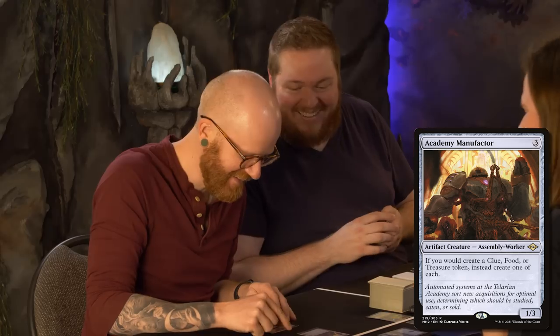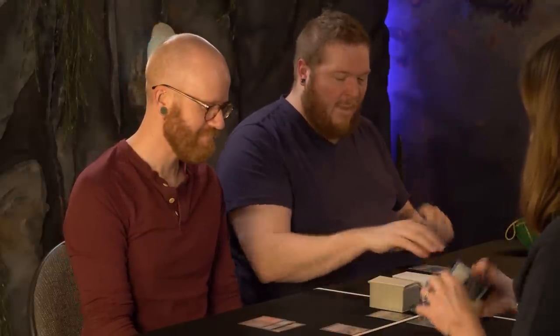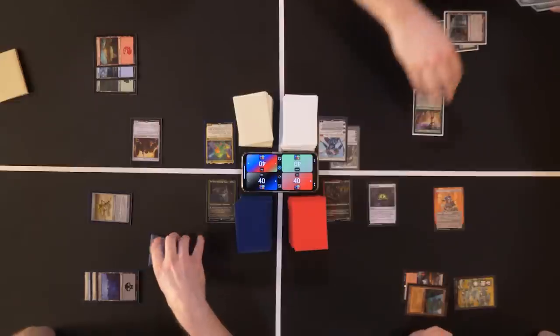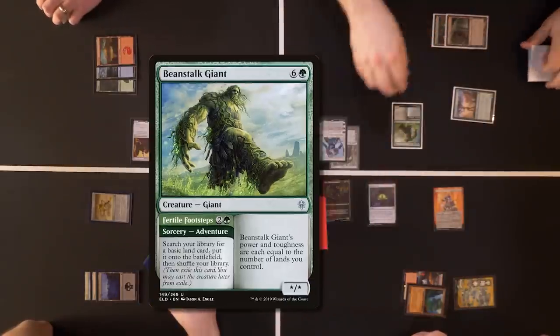Oh. Nice. That's amazing. Clue, Treasure, and Food. Wow. That's awesome. Wow. That's all I got. Go ahead, John. Okay. Untap. Upkeep. Draw. A nifty little card. I'm gonna tap three to cast Fertile Footsteps on the Beanstalk Giant.